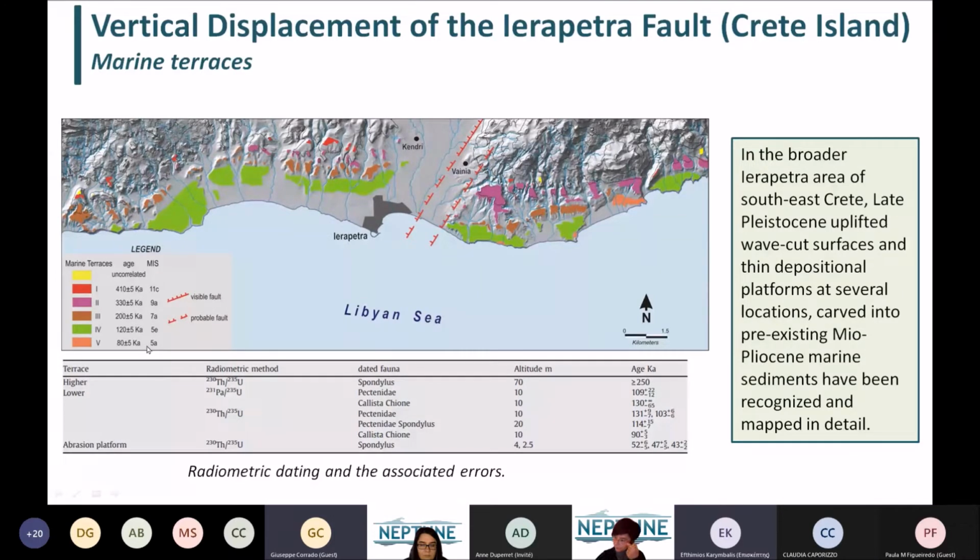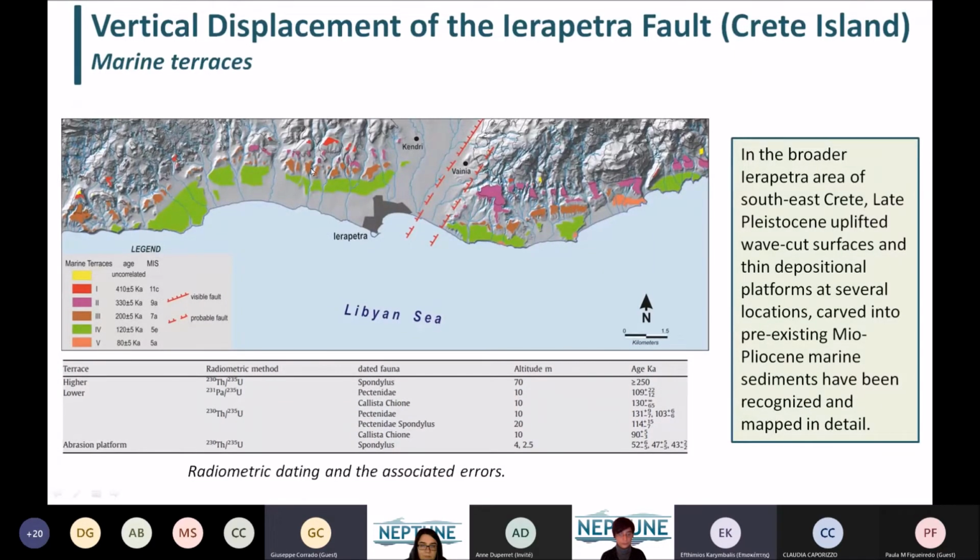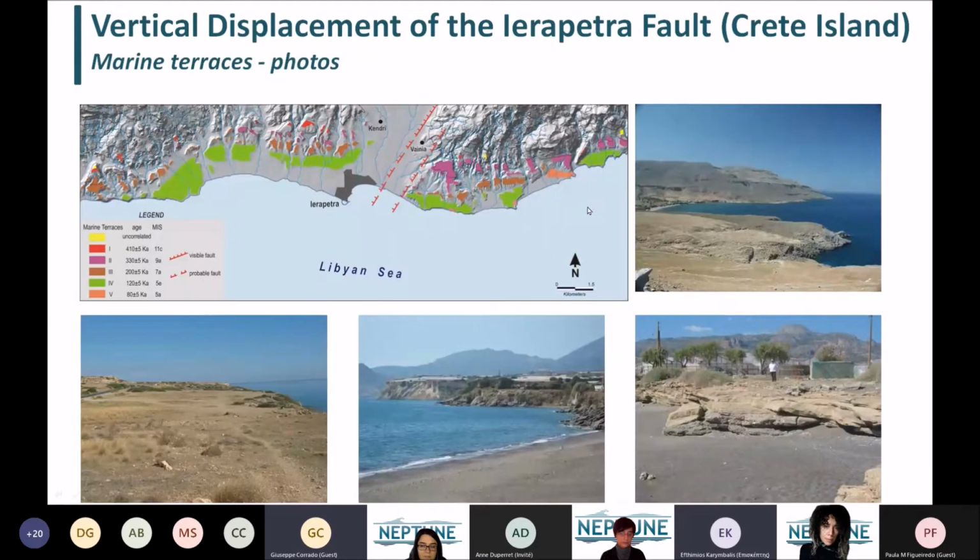The lowermost marine terrace corresponds to MIS 5A. And the highest and oldest corresponds to MIS 11C. You can see here that these marine terraces have been offset by the activity of the normal fault of Hierapetra. It is this tectonic line marked here with a thick red line, but I will tell you about this later.